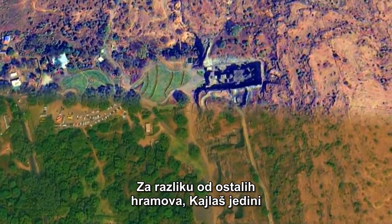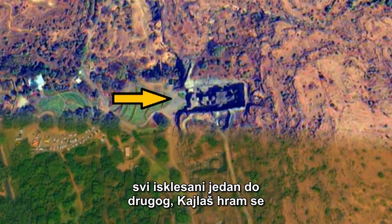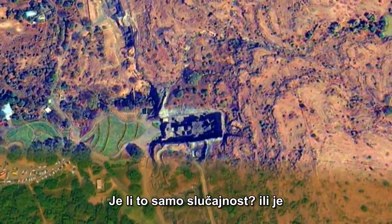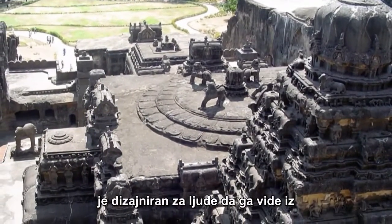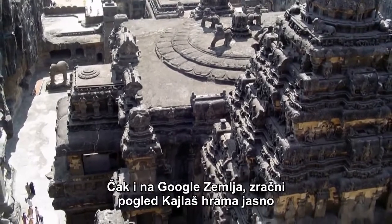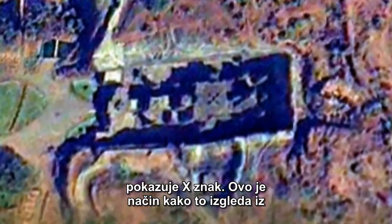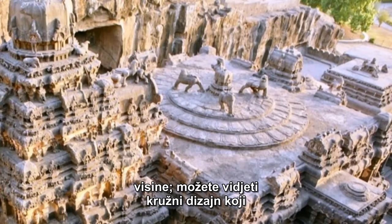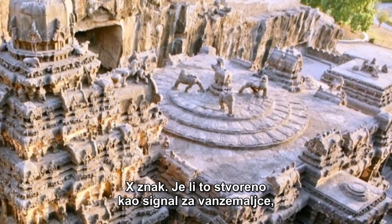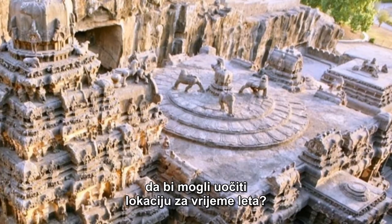Unlike other temples, the Kailash is the only temple that's visible from the air. Out of 34 temples, all carved side by side, Kailash temple stands out and you can see it while flying over it. Is this just a coincidence? Or was it designed for people to see it from the air, like Nazca Lines of Peru? Even on Google Earth, the aerial view of Kailash temple clearly shows an X mark. This is how it looks from the top, and you can see a circular design that is studded with 4 lions that create this huge X mark. Was this created as a signal for extraterrestrials who can spot the location while flying?